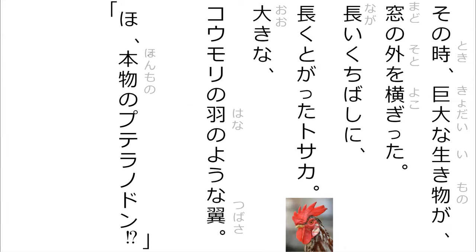But yeah, perfect. And then Jack goes, oh, honmono puteradon, which is, oh my goodness, what does honmono mean? Do you remember? We heard that not that long ago. It's a real thing. Yeah, the actual genuine article. Oh yes, this is a word that I've noticed you had some struggle with, ue and shita. Which one of these means above? Which one means below? Yep, because the kanji, if it goes below, it's below. If it goes above the line, it's above. Ue. Kind of, yeah. Nice.